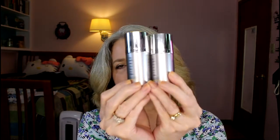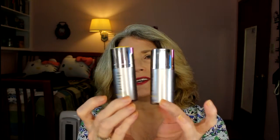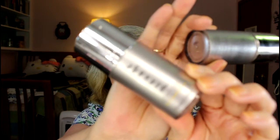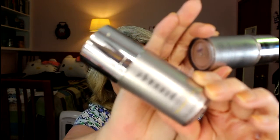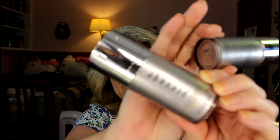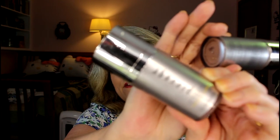I think I may have talked about finishing one of these already, but now I have finished two. Both of these were in my 100 pan, and I'm really kind of happy to see them go. I know Pre-Age by Elizabeth Arden is supposed to be really good for aging skin, and I certainly have mature skin. I didn't see a difference with this stuff, no more so than with any other cream that I've used. It does have SPF in it, which is good.